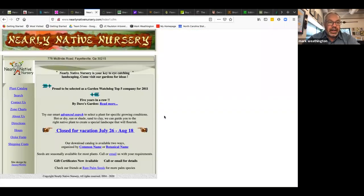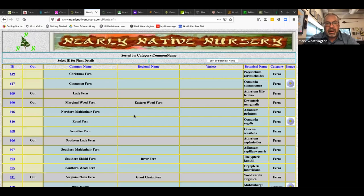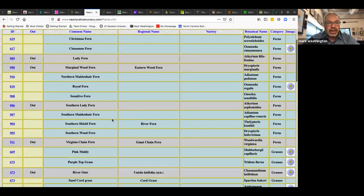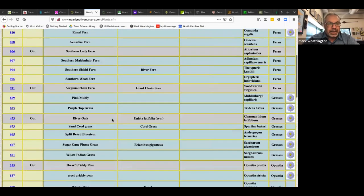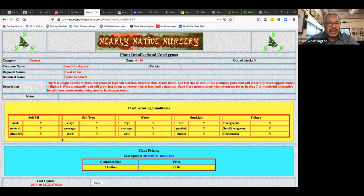Another one, Nearly Native Nursery. Isn't this great? You can do your website once in 1996 and never change it again, which is what it seemed like they have done here. For Nearly Native, sometimes you used to have to download their list. So now you can do it this way and click on the number over there to see more about it.